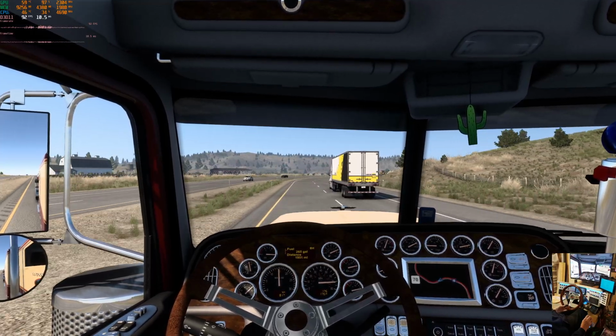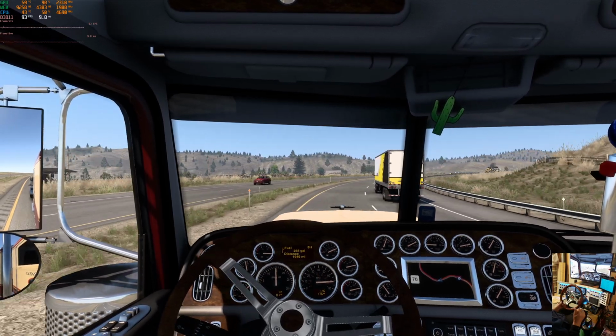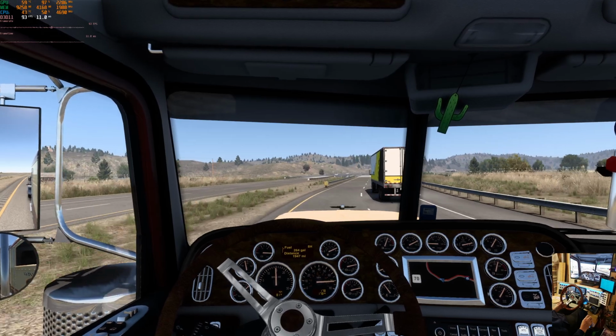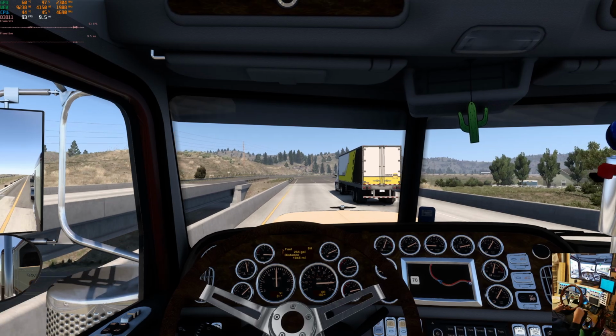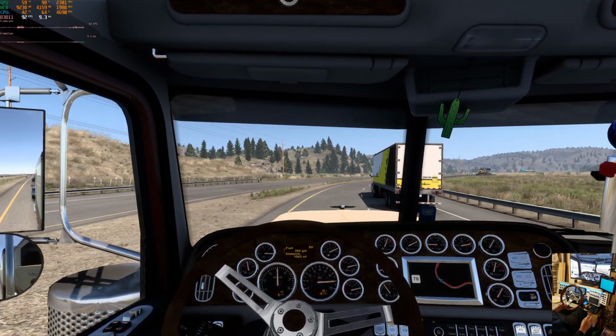And let's see, getting back to this beta, trying to remember what else was new. So we got the chemical trailer. We got Highway 20. I took that earlier. It's kind of short, but it's a good shortcut in the map. You really need it if you're going to northwestern Wyoming.